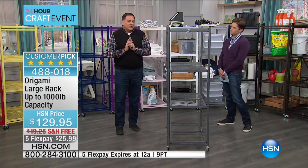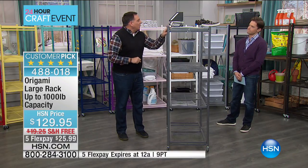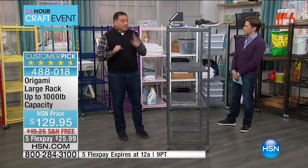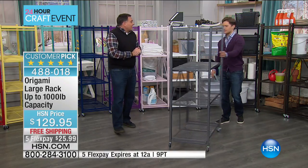But if you don't put the wheels on, this is where it gets crazy. You can put 250 pounds on each one of these shelves for a total of 1,000 pounds. And that is quite literally a half a ton of weight. And it comes in all these great colors.